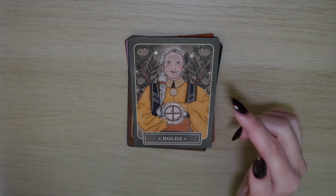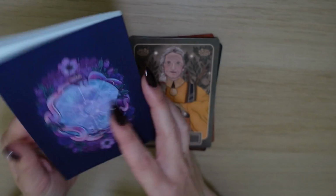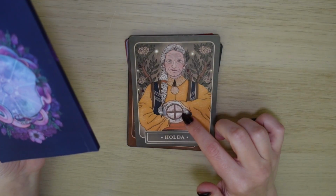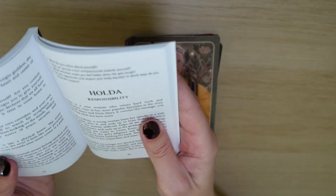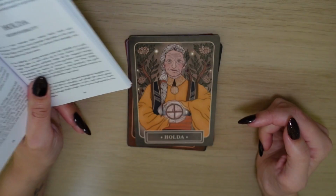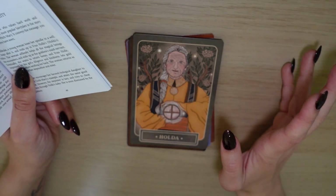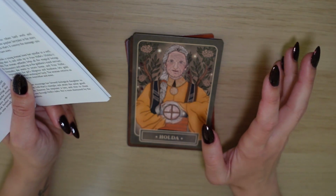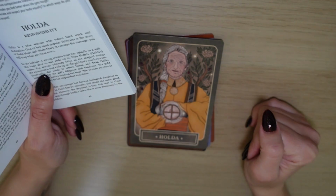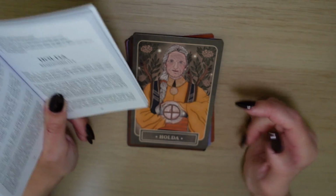But this is Vrouw Holle, and I know her as Vrouw Holle in Dutch. And I first got to know about this deity, or what would you say, this woman, I guess, in a Dutch fairy tale park. I think it's like Disney, but different. It's called the Efteling, and there is a tale about Vrouw Holle.